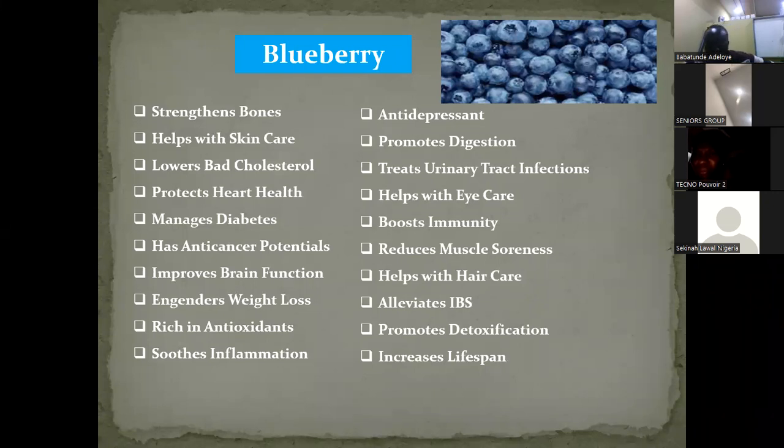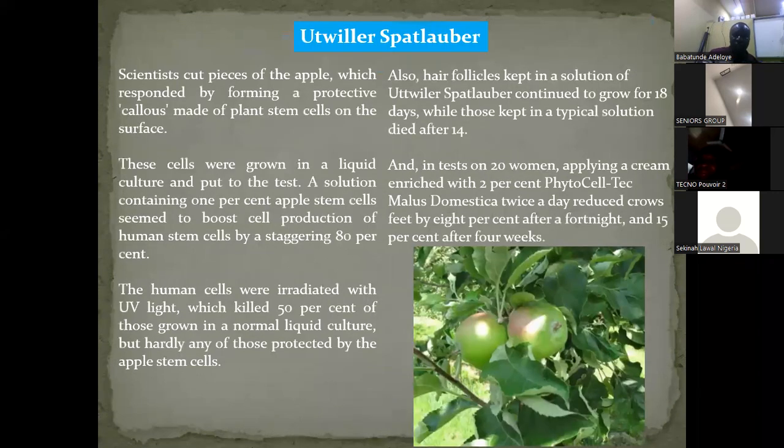soreness, helps with your hair, alleviates IBS, that is irritable bowel syndrome, then promotes detoxification and increases your lifespan.